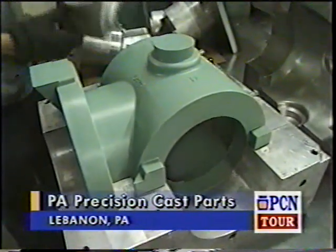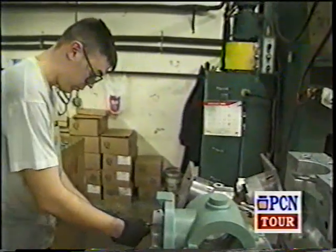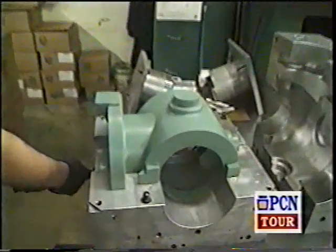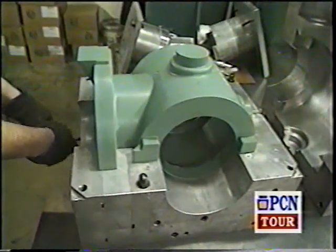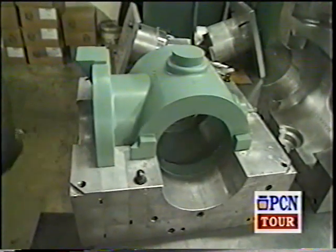This wax is actually bigger than the casting will end up being, because once again, when the mold is processed and the molten metal goes into the mold, the metal will also shrink, and therefore there is a 2-stage shrink factor built into every aluminum tool.